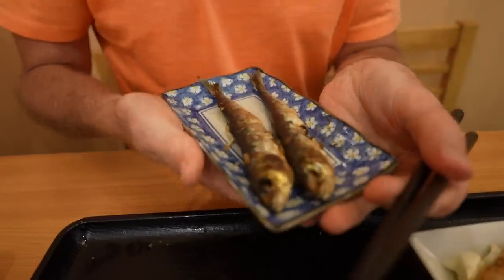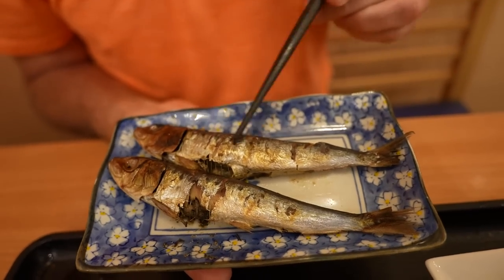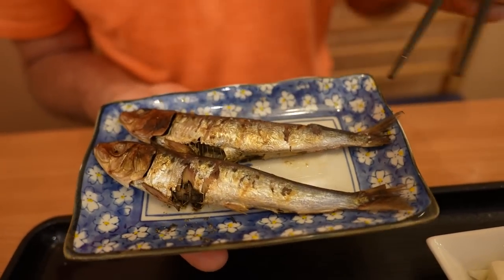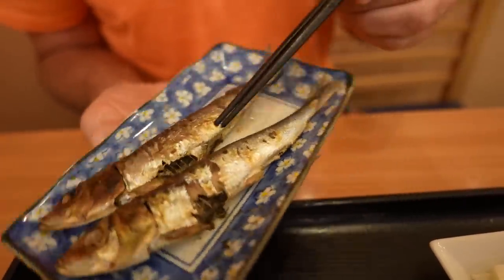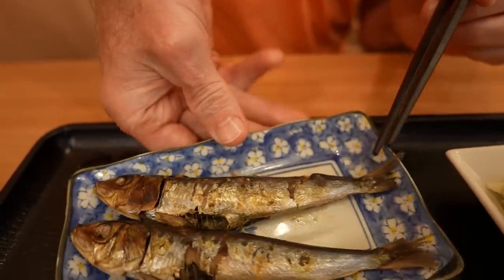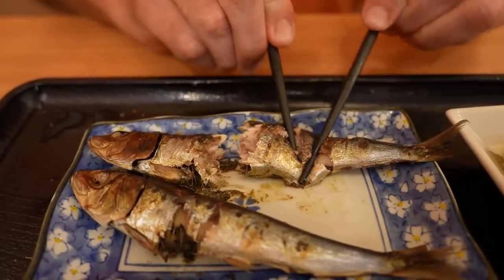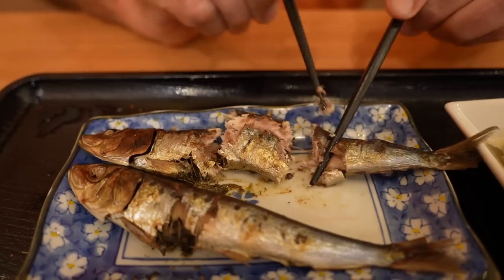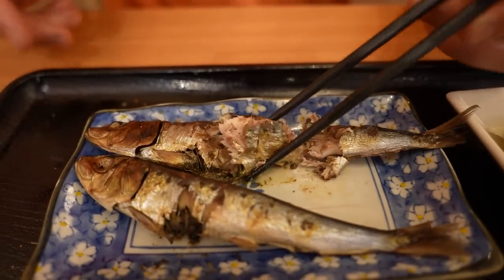And the next item up for bids on The Price is Right is this is called sardines. I thought it was shishamo, a different type of fish, but these are bigger. So yeah, sardines, or iwashi in Japanese. How much would you pay? And you can't go over on the price. You gotta guess, put it down in the comments. And the answer will be in the video description. Okay, here we go.